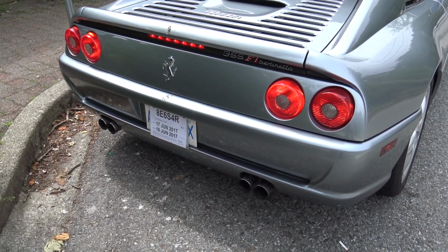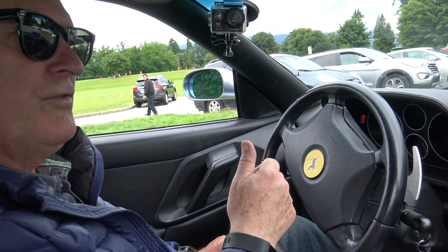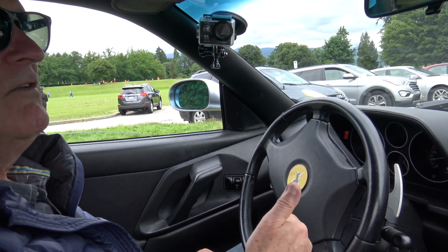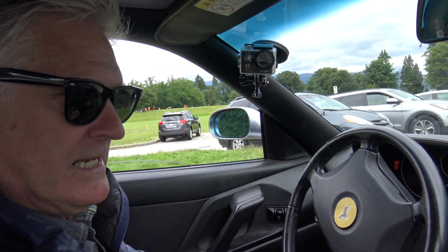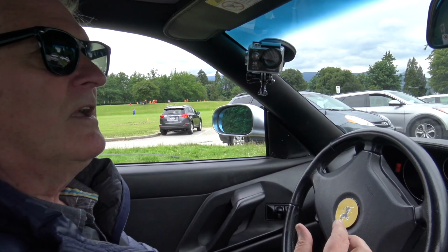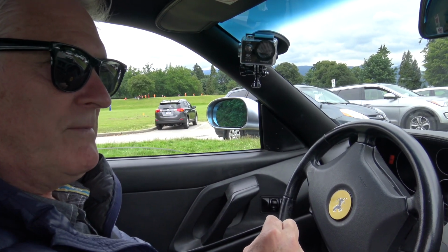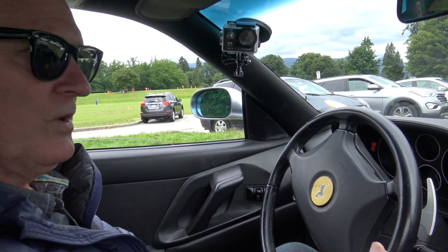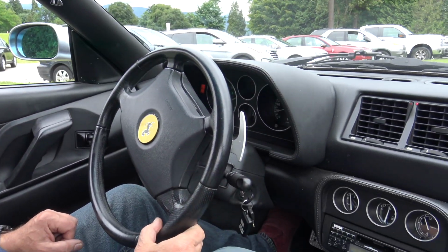Now this is a dry sump 3.5 liter 8-cylinder engine. The 355 denotes the 3.5 liters, and the second 5 is the fact that it has 5 valves per cylinder. That design apparently gives the 355 its quasi Formula 1 racing car sound. The old racing cars used to scream up to 17,000 RPM, this car only goes to 8,500 RPM, but it has the same quality of sound as the old Formula 1. It's supposed to be the closest sounding to the old Formula 1 cars. I agree that it is an amazing sound.